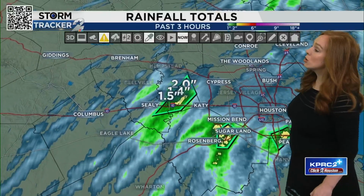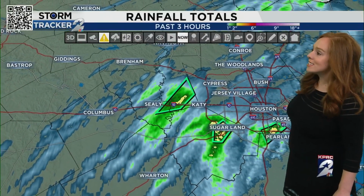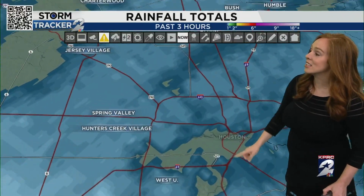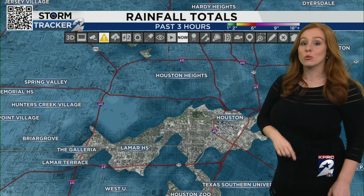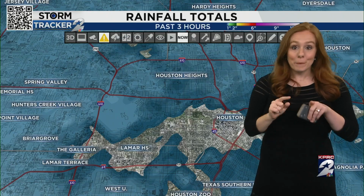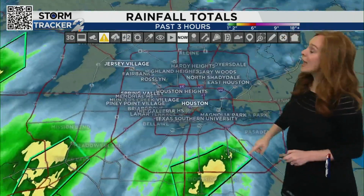You'll notice closer to the Houston metro, not seeing as much rainfall here. In fact, if you're inside the loop, you might not have seen any. Take a look at this. I live actually in this area, and no rainfall from Lamar High School all the way towards downtown, but you still have rain chances as we head into the afternoon.